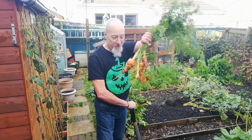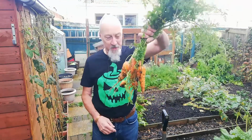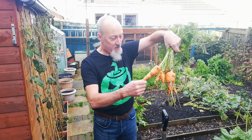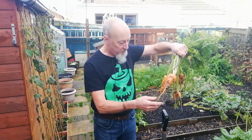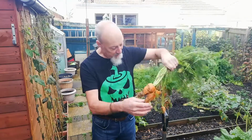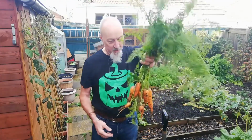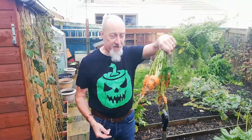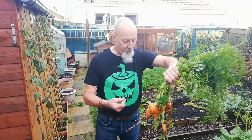I've been pulling carrots, as you can see. These are my Autumn Kings, guys. Look at the size of some of these. They're huge. I'll probably have to shave a bit off when I use them, but they're absolutely huge. And then of course you get the smaller ones and a few odd shaped ones. But I've come out and pulled these today because I fully intend making a carrot cake today. We do like a carrot cake.